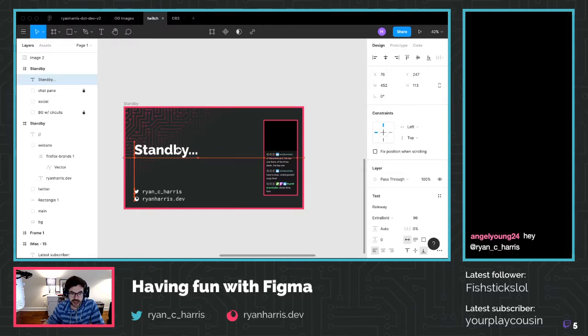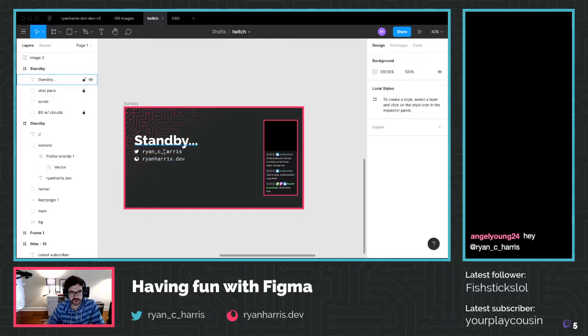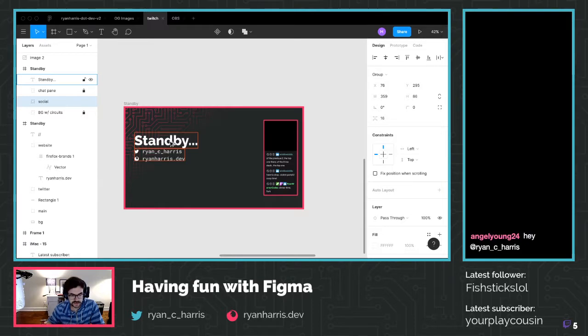So I had this sitting on the center line, but I think it should actually be like a third of the way up. I think this should be under it, maybe. Maybe that's too close, but yeah.